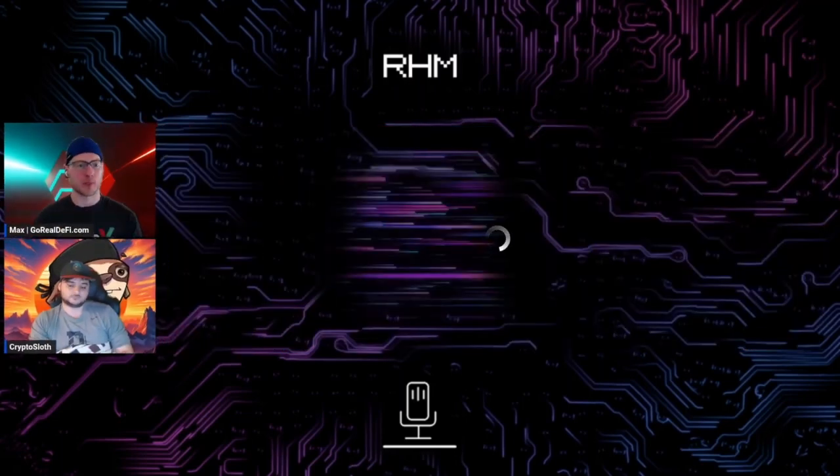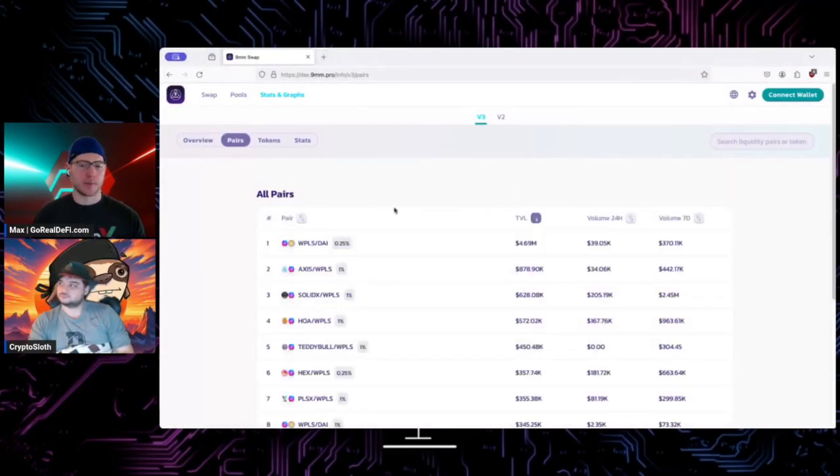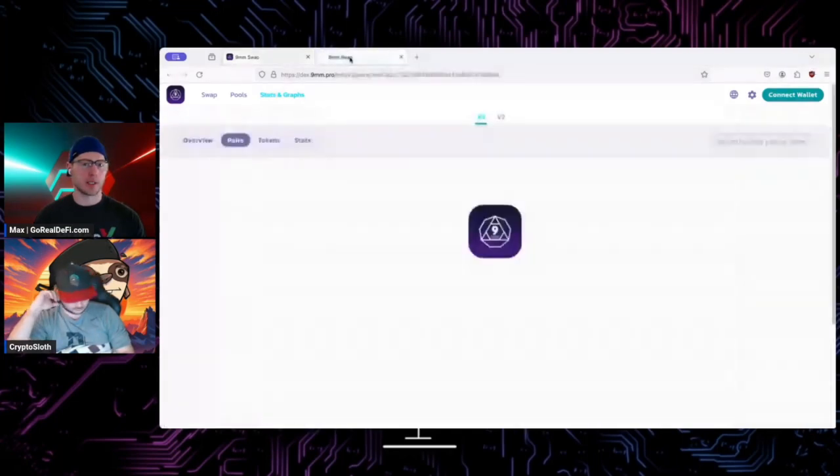Just trying to get this website to load, because I wanted to look at some of the, here we go. So for example, a bunch of different coins here. I just want to click on WPLS DAI and look at what it actually looks like in the options when you're going to add liquidity.